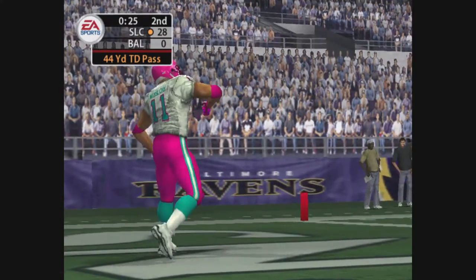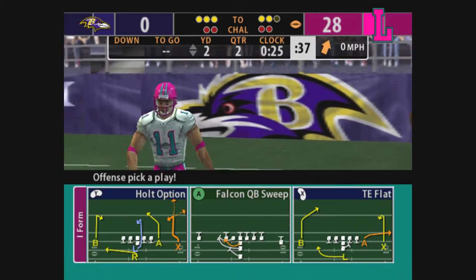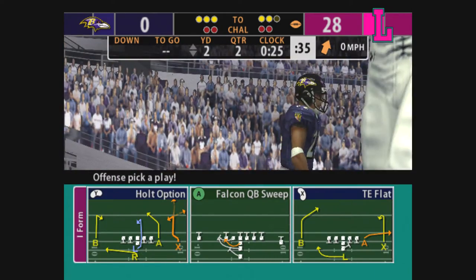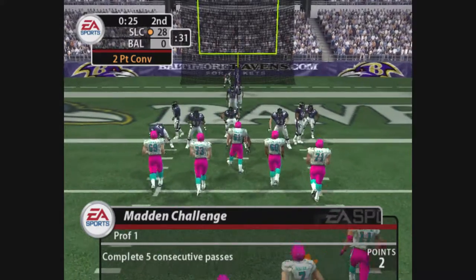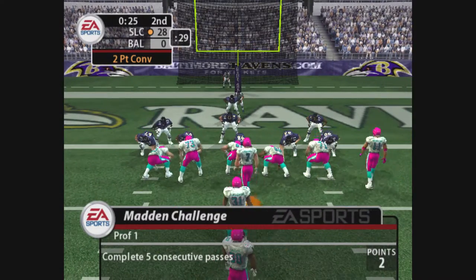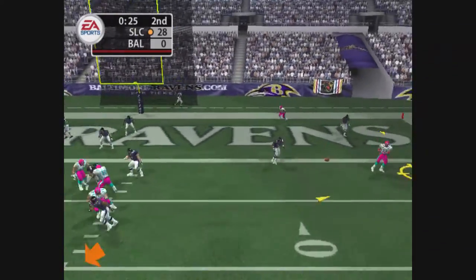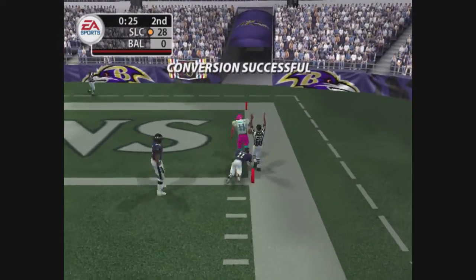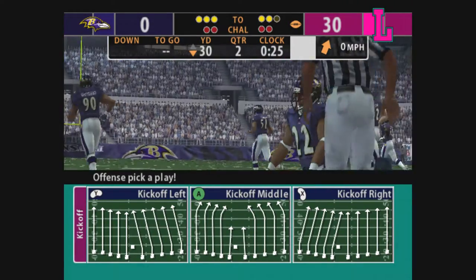That was just a great job by the quarterback to get him the ball for the touchdown. The receiver ran a perfect route, and he turned around just in time to see the ball and make the catch. Gets the pass off, and he hits his target. Great call there. The two-point conversion is good.